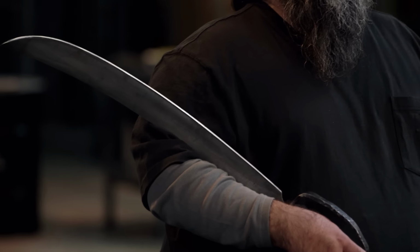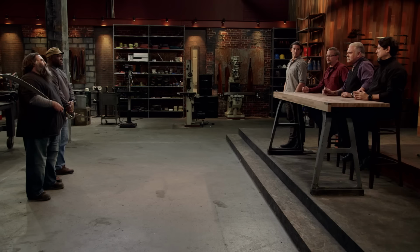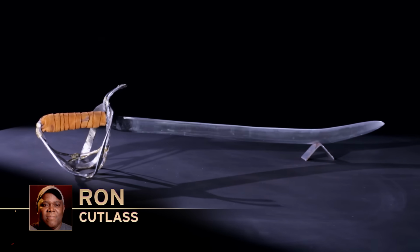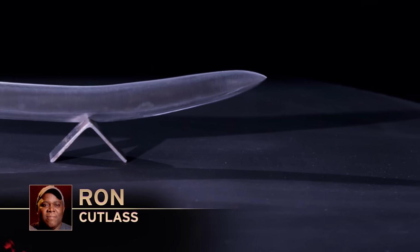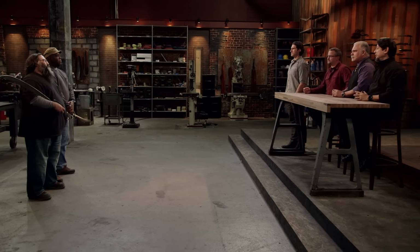Tobin, Ron, you were both given 5 days at your home forge to create signature cutlasses to perform in our final round of testing. Ron, the balance of your blade allowed me to move around in a fluid motion. It's got good balance for recovery as well. But a Cutlass is a thrust and slash weapon, and in one test it just didn't perform that way.